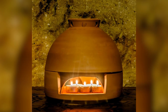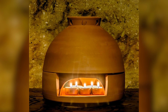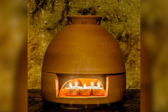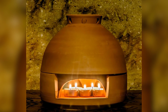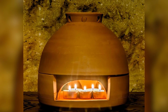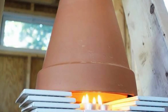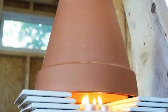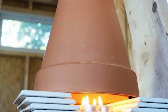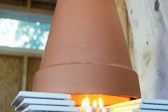For smaller-scale heating, the Amish have perfected the use of candle heaters. These simple devices are made by placing a terracotta pot upside down over a cluster of candles. The pot absorbs the heat from the flames and radiates it outward, creating a small but effective heat source. While it won't warm an entire house, a candle heater is perfect for keeping hands warm at a desk or adding a little extra heat to a small room. It's an easy, low-cost project anyone can try at home.